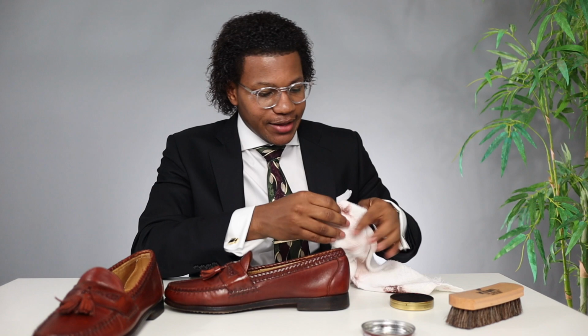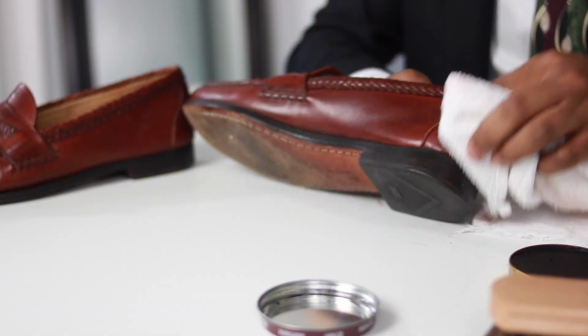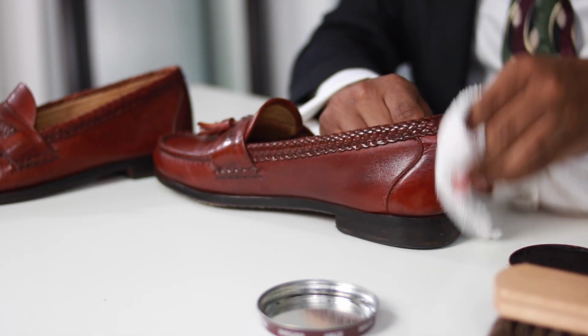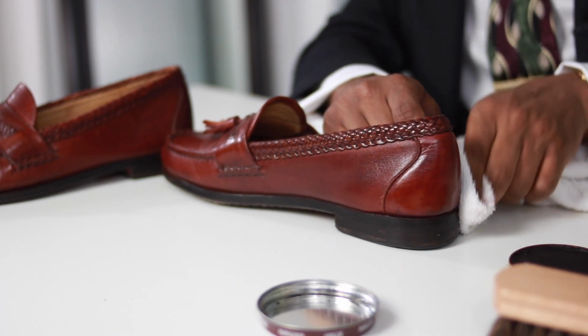So now I'm going to take another side of the cloth that is a lot cleaner, and I'm just going to buff off the old polish, and then it kind of just makes it look a lot more clear.